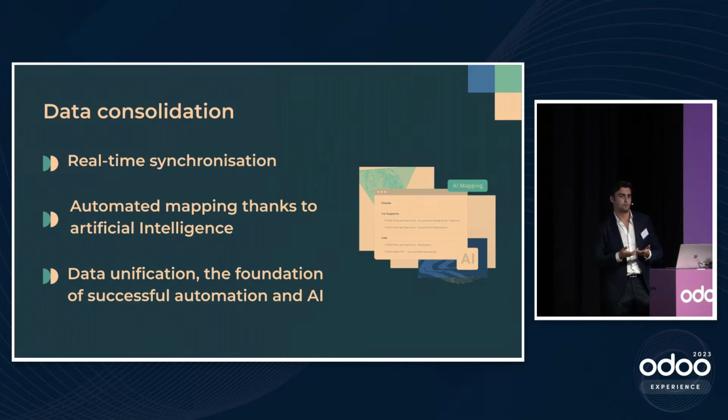So regarding our synchronization, what we want to strive for is artificial intelligence mapping, which is going to map out all your clients' chart of accounts and link it directly within Silverfin. So with AI now, we are able to directly get all your data at the right account numbers within Silverfin. Hence the unification of your data is going to be the foundation in the future of some automation processes, and especially it's going to enable us to use AI for different purposes.